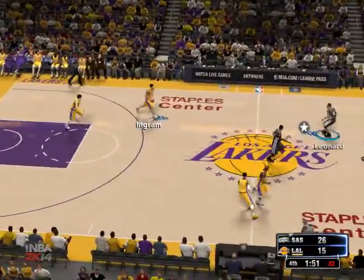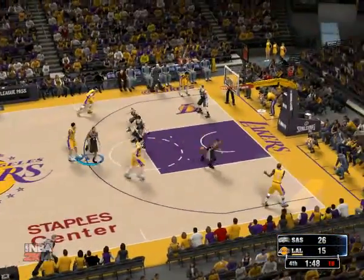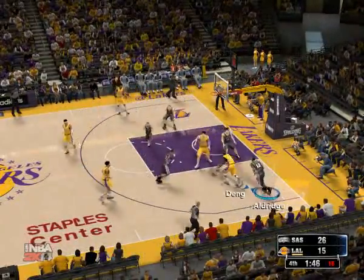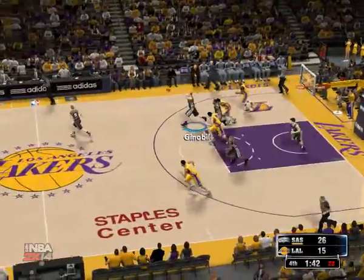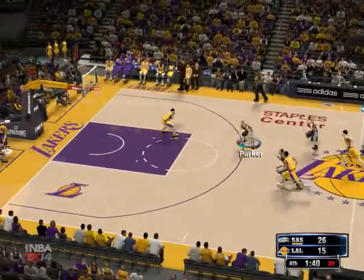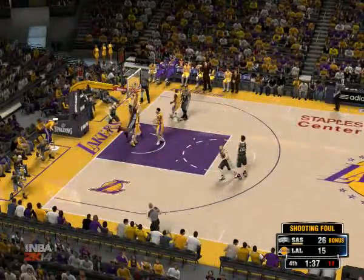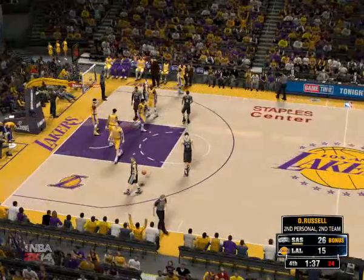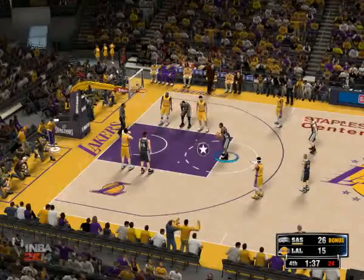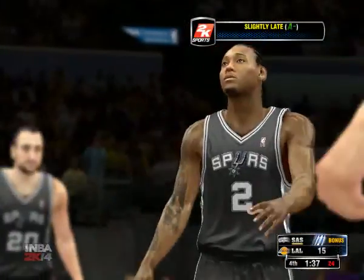And here is Los Angeles now. They trail by 11. On the wing, Dang. And Gasol sends it back. And a fast break now for the Spurs. And he lobs it up toward the rim. So the whistle blows on the shot, and 2 free throws for the contact right there. The free throw drops for Leonard.